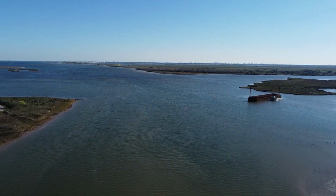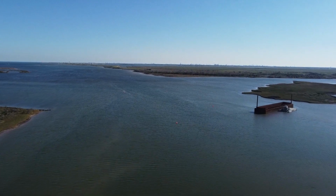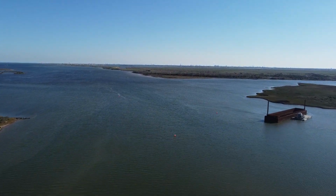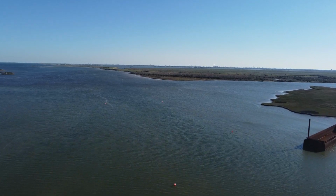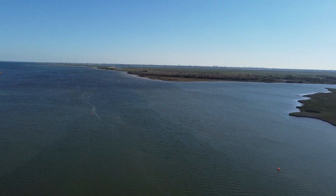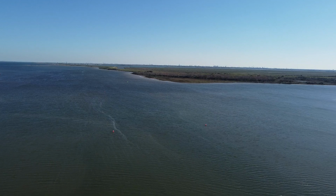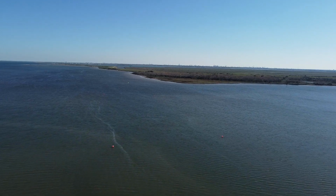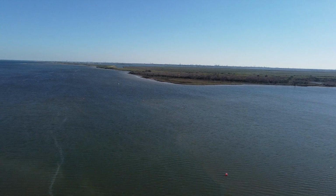Here we are making our way out into the bay, and we're going to take a look at that shoreline before we go out to the islands. I don't know how deep some of the channels are here. Again, I've never fished this. I've not been out in the boat or the kayak to check this out, but there seems to be a few reefs that are out here, some oyster that's out there around the islands.